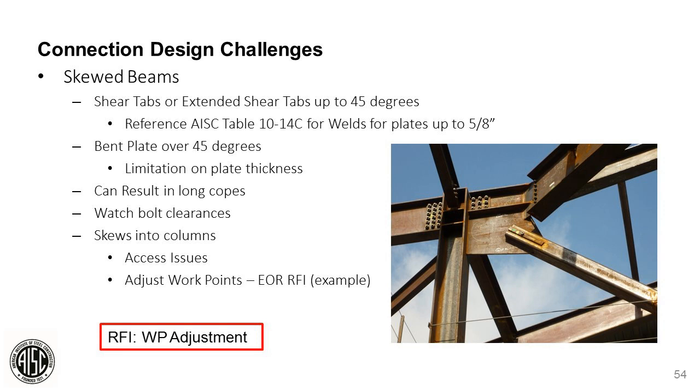All right. So skewed beams, or those that frame in on angles as shown on this picture, can create the requirement for some unique designs. Typically, single-sided shear tabs can be used for angles up to 45 degrees. And AISC table 10-14C is a very helpful guide to determining required weld sizes for these tabs.